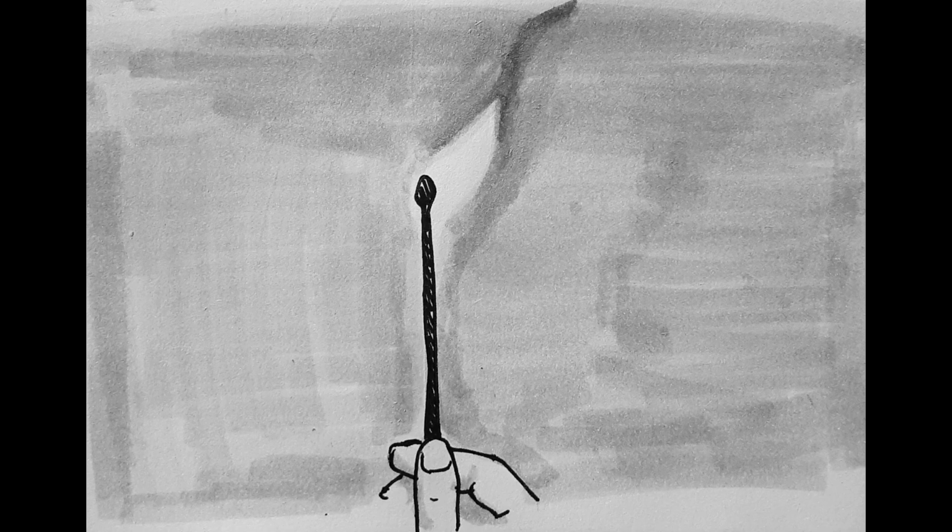I actually had plans for a full illustration, but I've been so busy this October, so I decided to just draw a match. I always think it's pretty cool when you light a match. There's just this tiny wisp of smoke coming off the end, so that's what I tried to capture here.